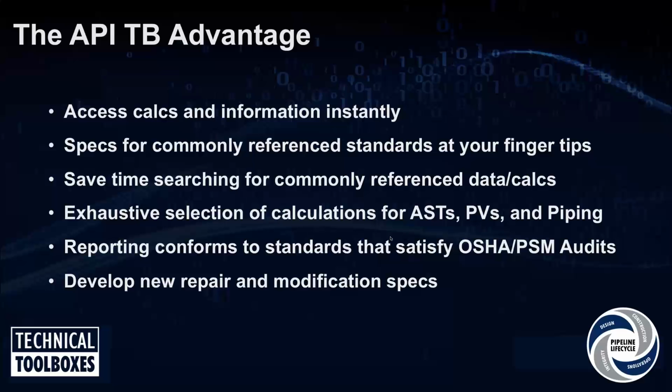And of course, you can develop new repair or modification specs too, say on specific one-item issues. It probably would not satisfy the whole repertoire of what you would need on a turnaround. But if you do an inspection, find something wrong with a nozzle and it needs to be replaced, and they say, hey, can you give me a repair spec for that? You can say yes, and it's laid out pretty nicely. You just have to fill in the data.